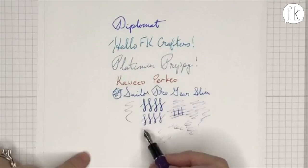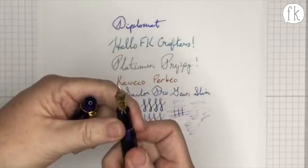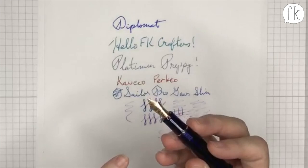And then the last pen I want to show you is from Platinum also. I didn't have any low-end Sailors, but I had some lower-end Platinums. And this one is their 3776 Century line. Again, this is under a $100 pen for the most part, maybe $120 depending on who you're buying it from. But this has what's called a soft fine nib on it. Not too much pressure, I can get a line out of it. But if I really press, I can get quite a bit of line variation out of this.